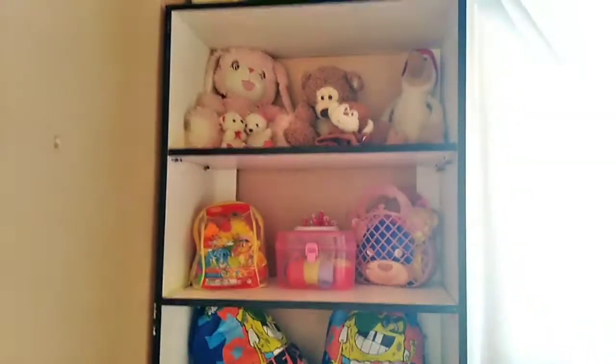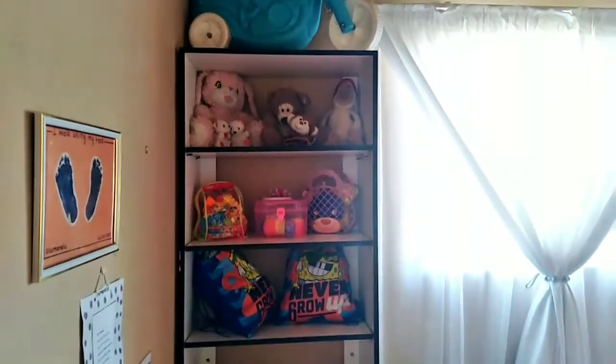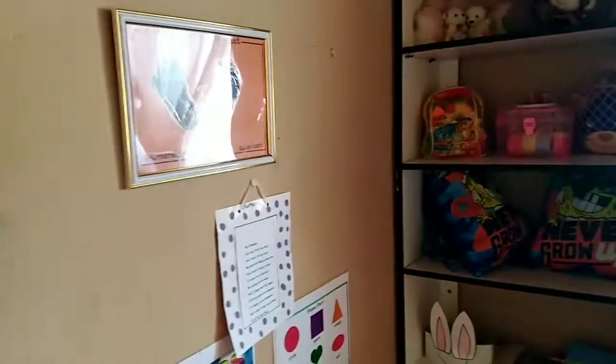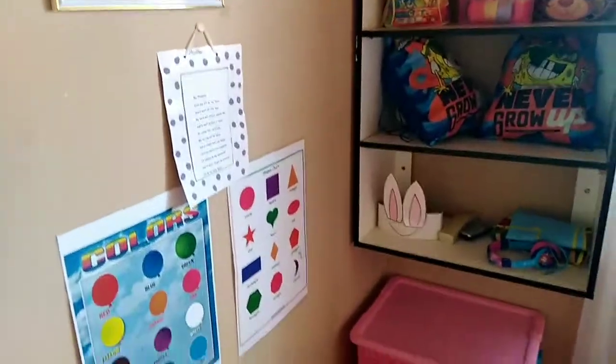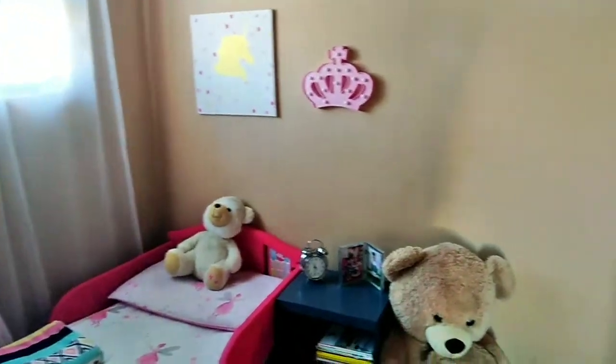And now I just need to get baskets to put the toys and remove those bag thingies over there. I also need to get a frame for her hand prints, because it's supposed to be hand prints next to the footprints. But basically this is the final look of the room.